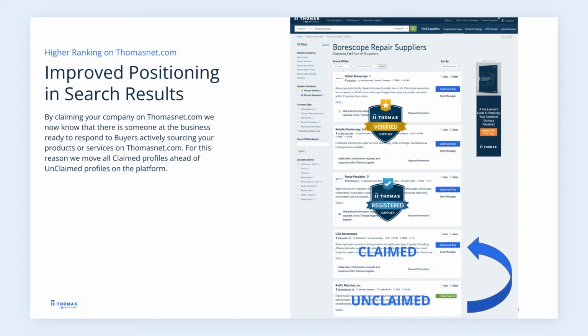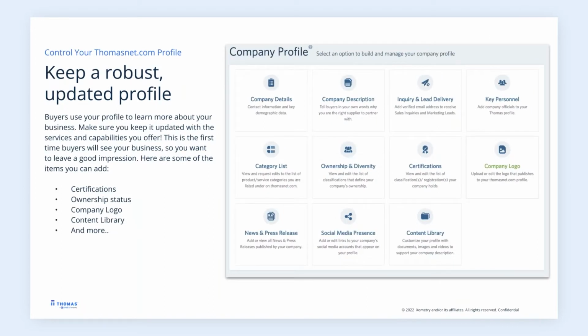So good, first thing that happened here is you jumped up in the search rankings by claiming that profile. Next, you opened up all of these tool sets to be able to control your profile. So you can go in and change company details. You can update the description of your business. You can control where the leads go across the board. You can set up your team so that folks can be involved to be able to see any of the RFQs or the data that comes through inside of here as well.